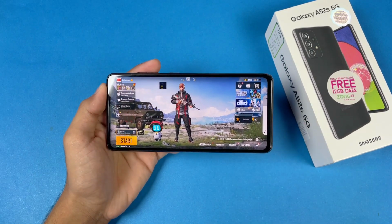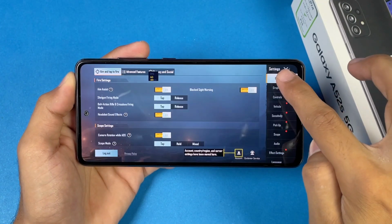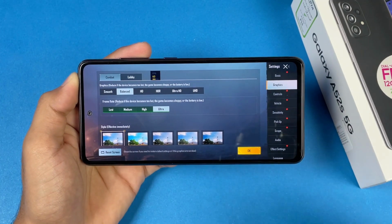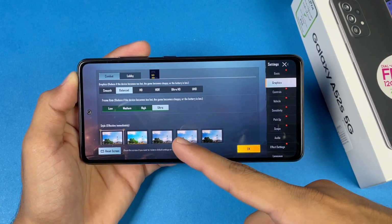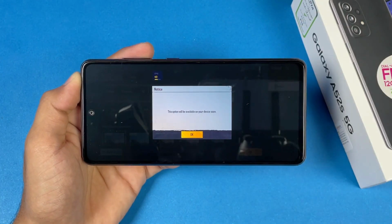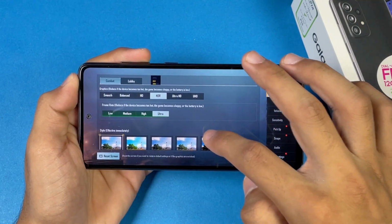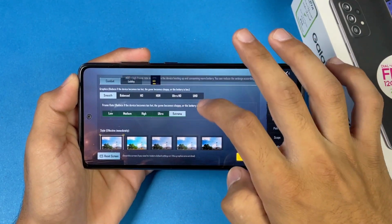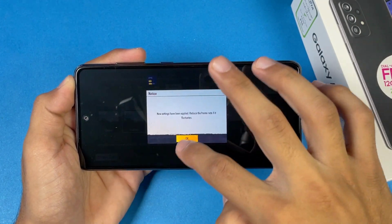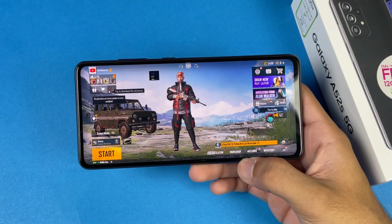Now first, let me go to the settings and show the graphics options on this phone. You can see we have smooth graphics with extreme frame rate. After that, we have balanced graphics with ultra frame rate, which is also available in HD HDR, but it does not have any ultra HD on the A52s 5G. So now let's play on smooth graphics with extreme frame rate. Also, I set the style to colorful. And now let's see how the A52s 5G performs in arena training.